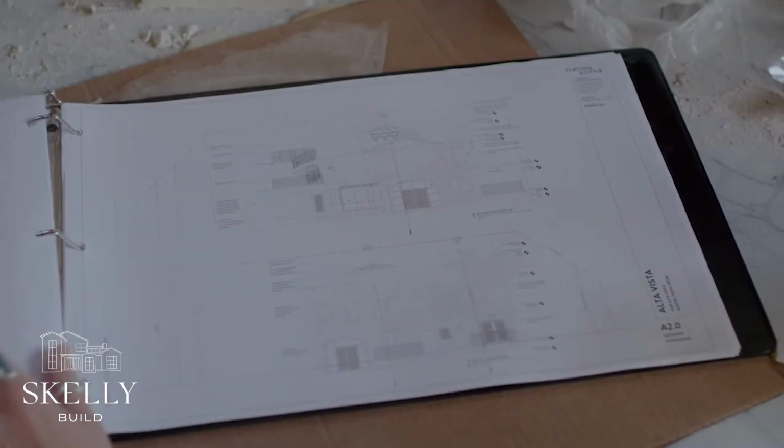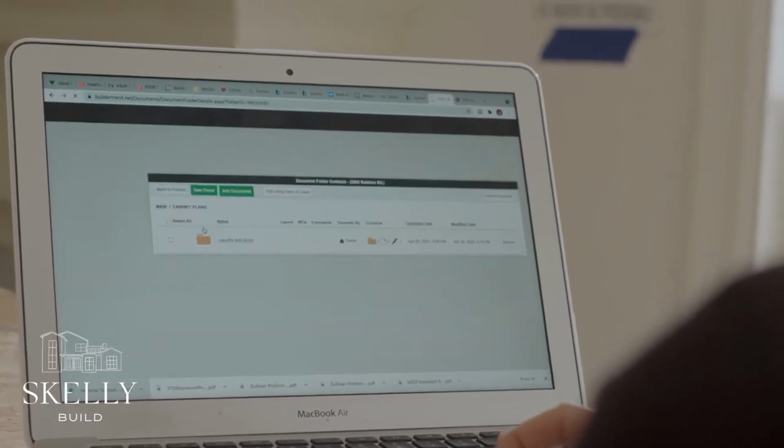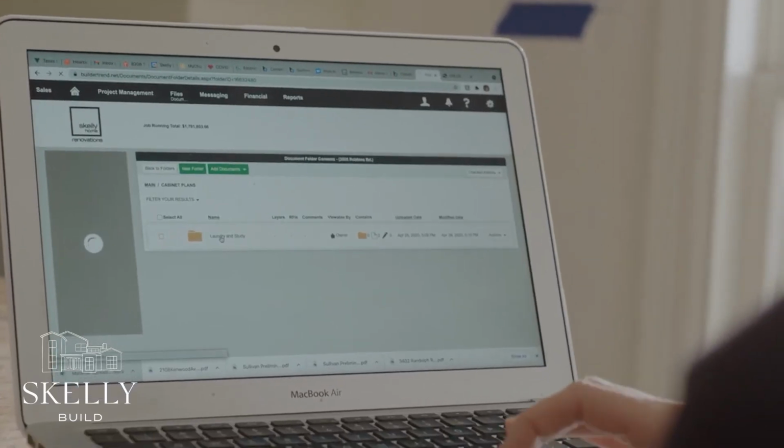We utilize a two-step estimating process. Your architect or designer will provide you with what's called a pricing or bid set. We have an on-site meeting to go through this. I will provide your initial or rough proposal. Once you've finalized plans with materials selected, your estimator will review and update your initial proposal.